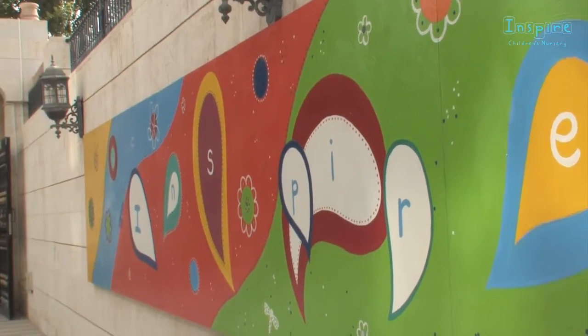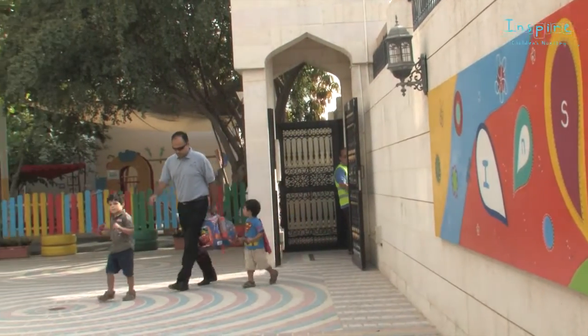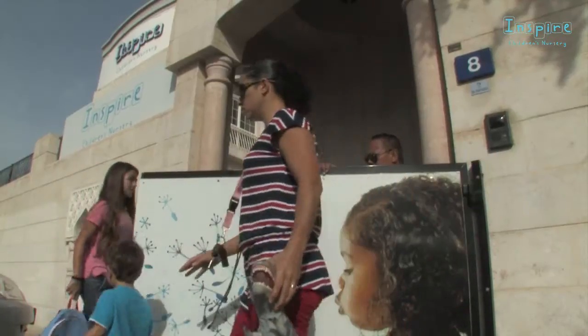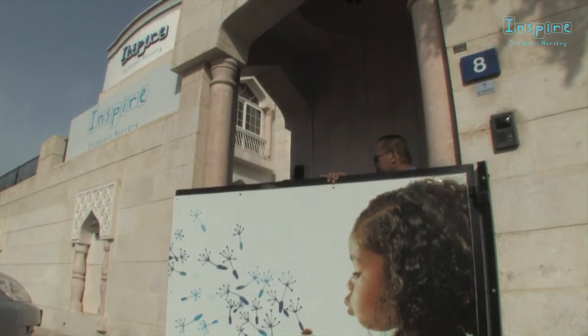So parents can come along anytime they like, they can stay as long as they like, they can join the classes. We keep them updated through emails, through phoning them, through speaking to them, having meetings with them. Again, it's an approach that's tailor-made to each and every parent and their child.